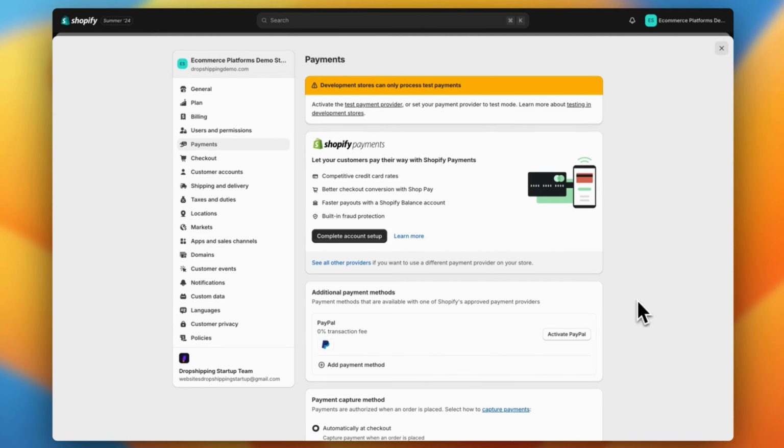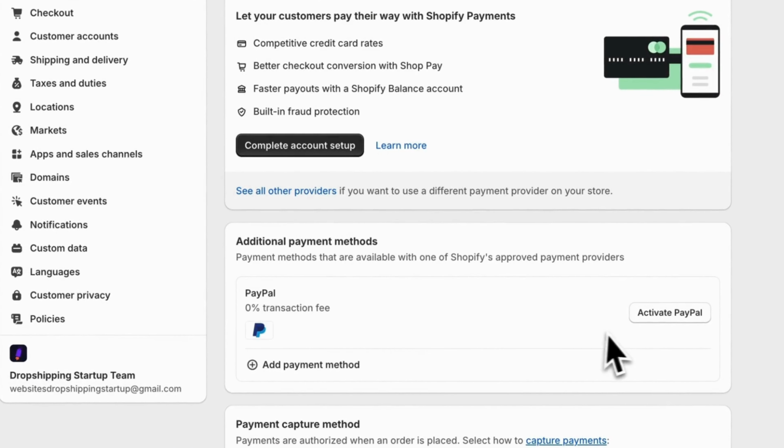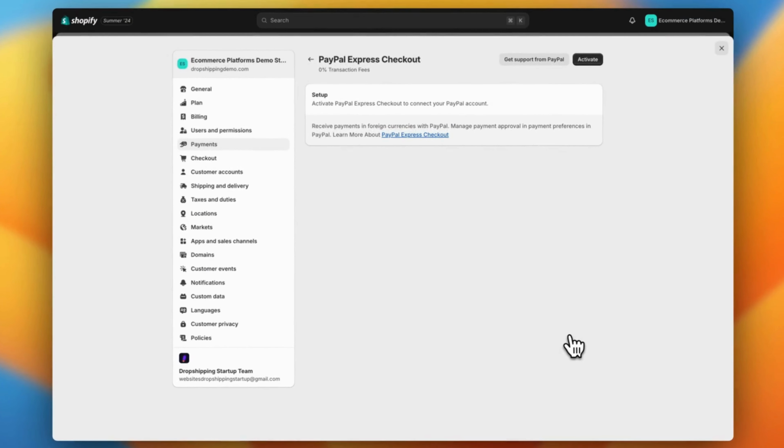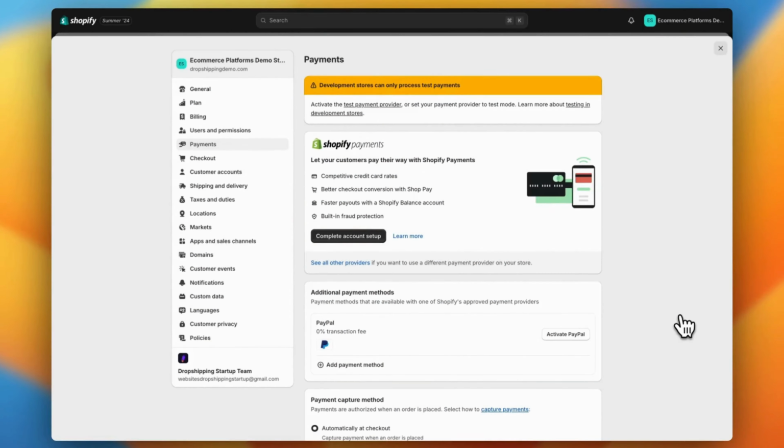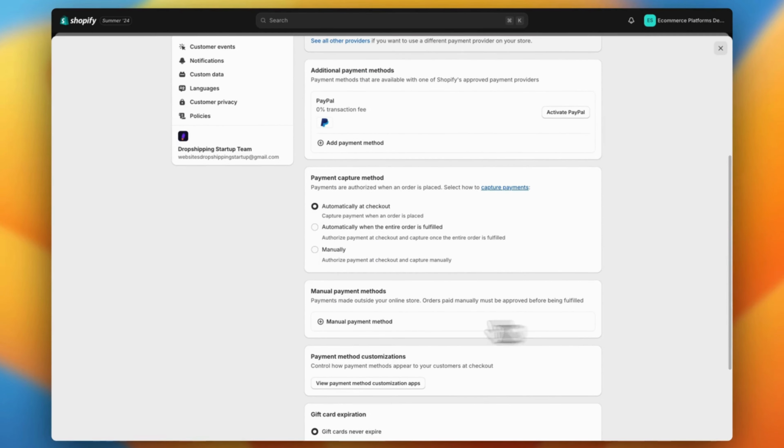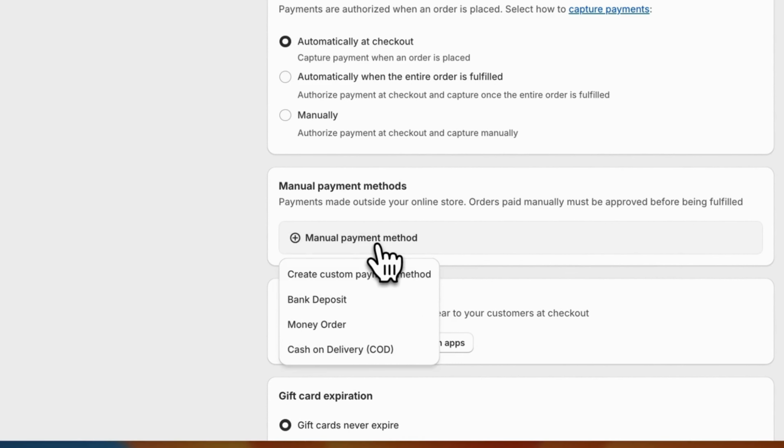For more customer convenience, consider adding additional payment options such as PayPal. You can do this by selecting Activate PayPal Express Checkout, and then following the prompts to log into your PayPal account and then authorize the connection with Shopify. That way, when someone checks out, they'll also see the ability to pay with PayPal. You'll also notice an option that says Manual Payments Methods. This is for lesser known methods of payment, such as cash on delivery or direct bank deposits.